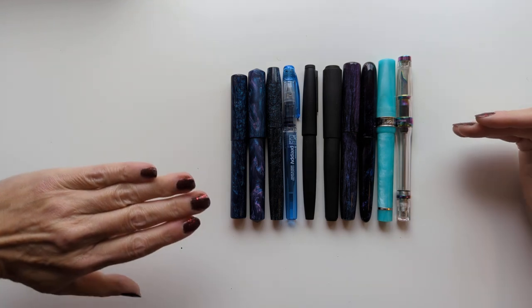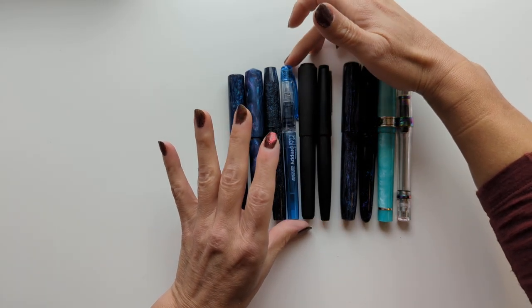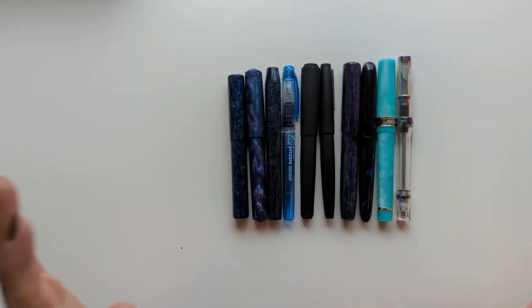So let me know below what you think of this. Did I do all right on size organization? No, I think this has to go like this. And now, ding, I won the level.